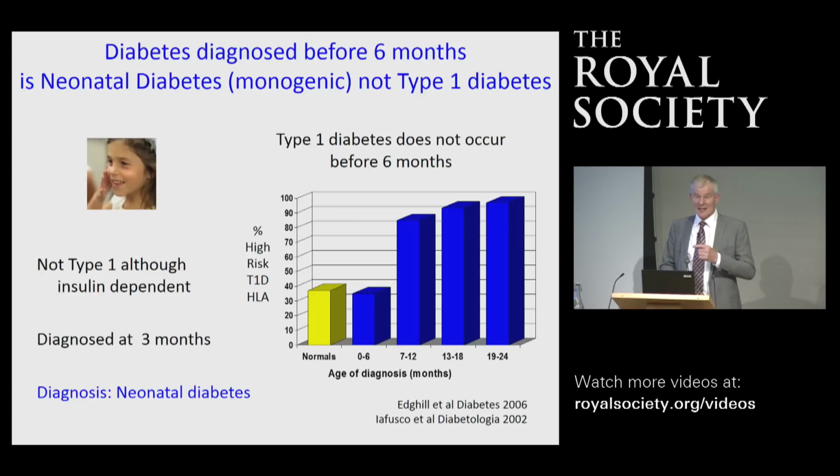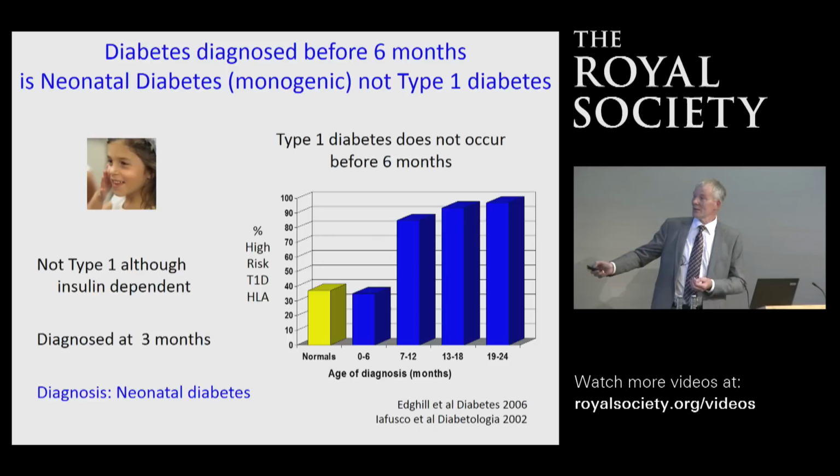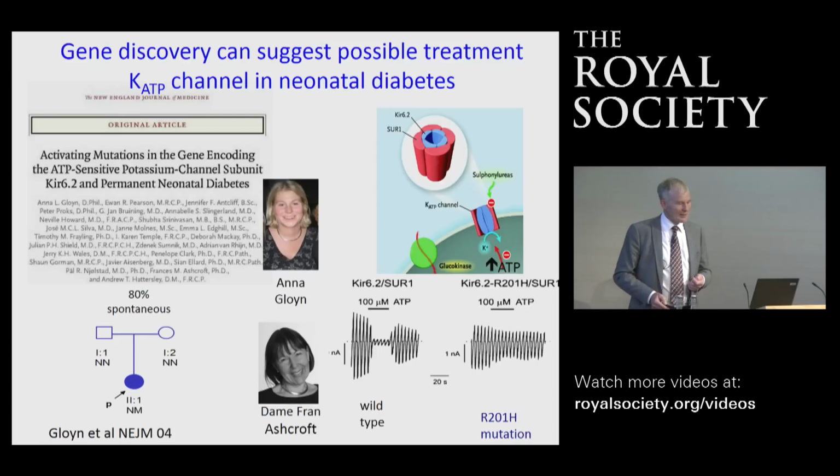And what we were able to say is this is not type 1 diabetes because it's diagnosed before 6 months. Type 1 diabetes is an autoimmune condition. You need to have enough time to destroy your islets. You don't have enough time before 6 months. And what we were able to show is that the test for type 1 diabetes, the genetic susceptibility, wasn't present between 0 and 6 months. So now we're able to say that people diagnosed before 6 months have something called neonatal diabetes. And the reason that mattered all changed in 2004.